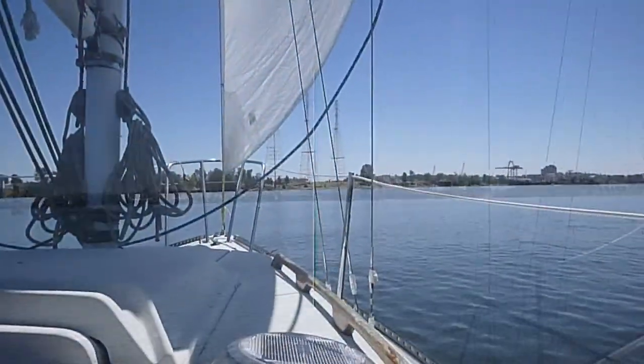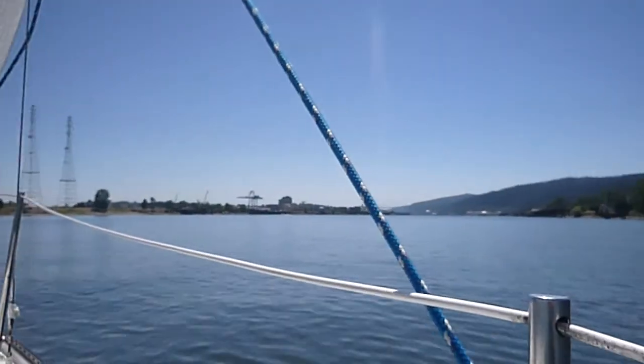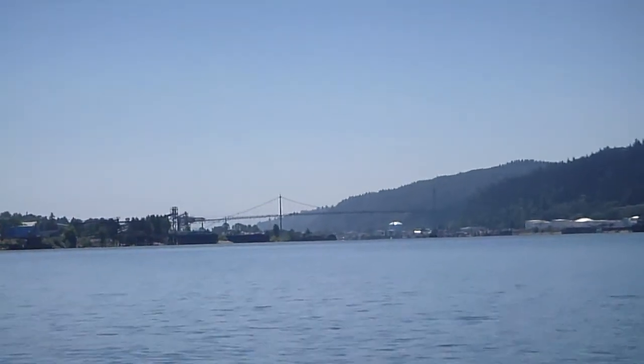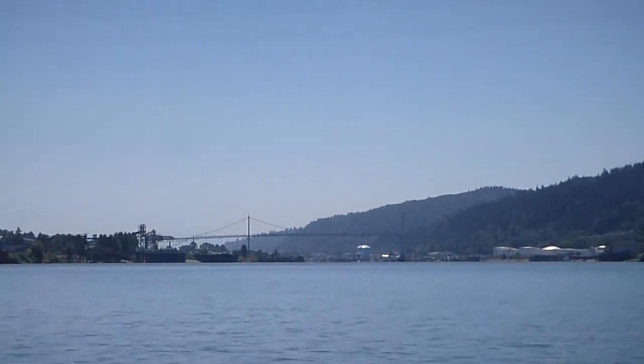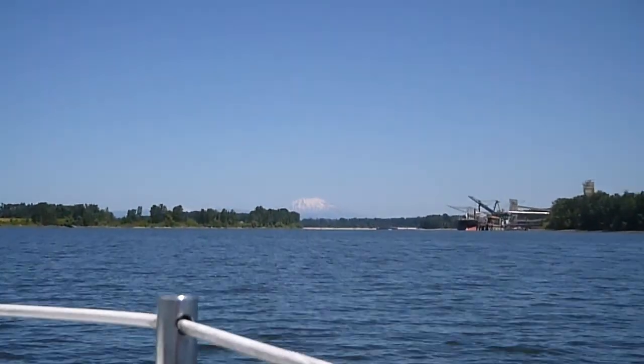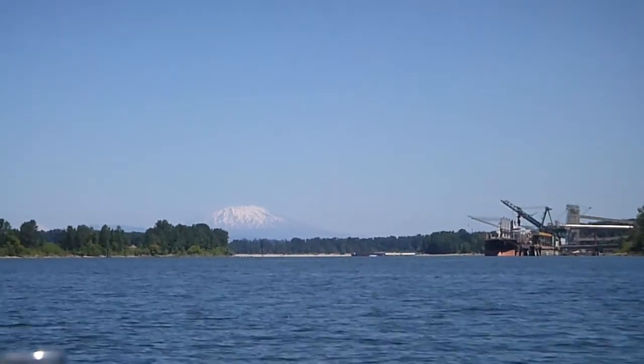Head of Channel is where the Multnomah Channel meets the Willamette River. It's an area that is popular with fishermen and has a fair amount of commercial traffic. From Head of Channel, you can look upriver to the St. John's Bridge, inviting you into downtown Portland. Or you can look downriver to Mount St. Helens and the Columbia River. It must have been an amazing view from this location when the mountain erupted in 1980.